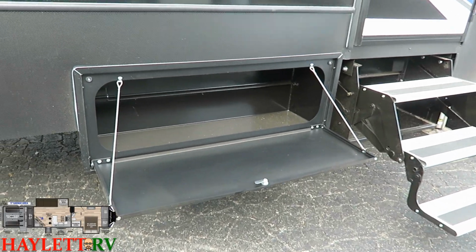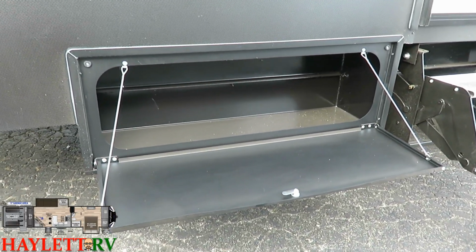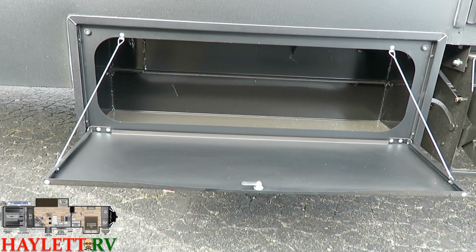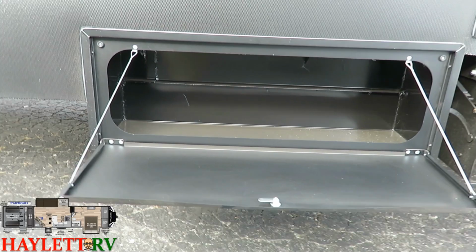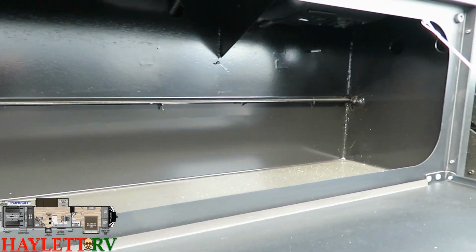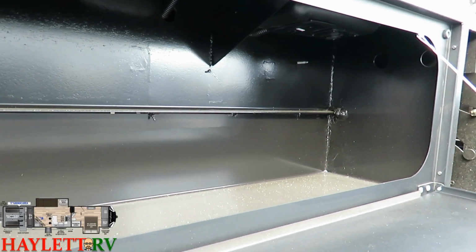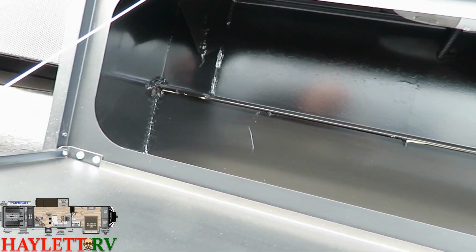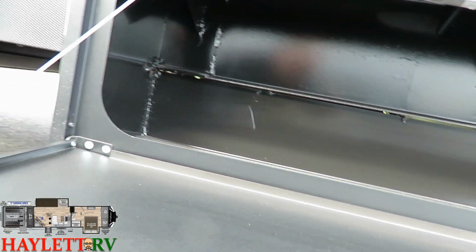So what Fuzion did is they actually mounted their tool chest, instead of in the garage floor, out here on basically the side of the frame rail below the floor. And what's cool is it makes it easier to access. Also, if you want to, you could easily run some power lines down here to power up some tools.